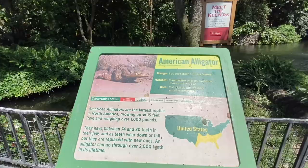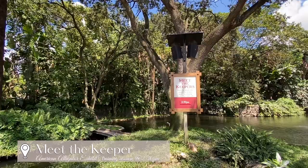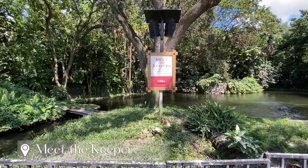Alligator exhibit. Make sure you are there for Meet the Keeper. You will be amazed at how much you didn't know about alligators.